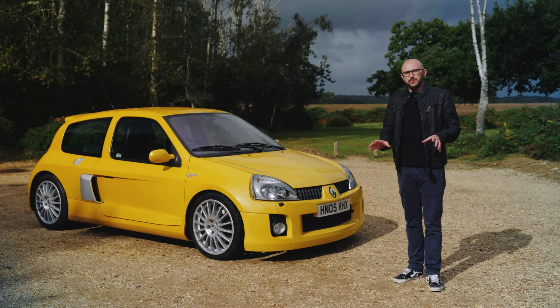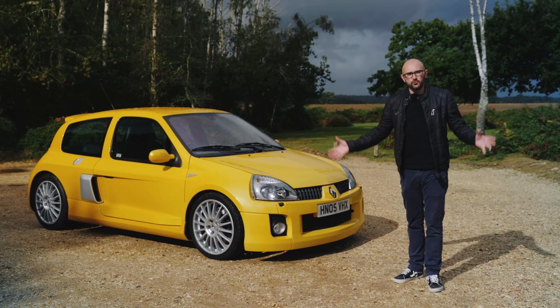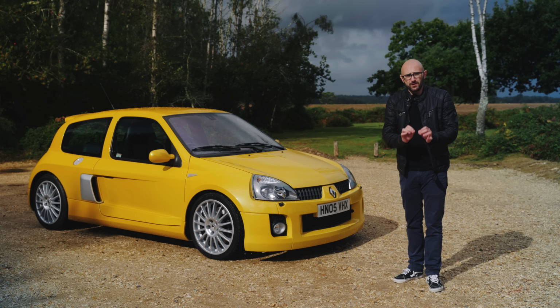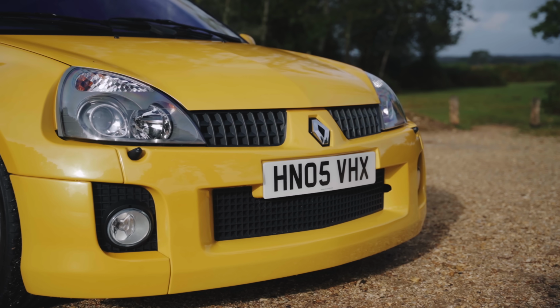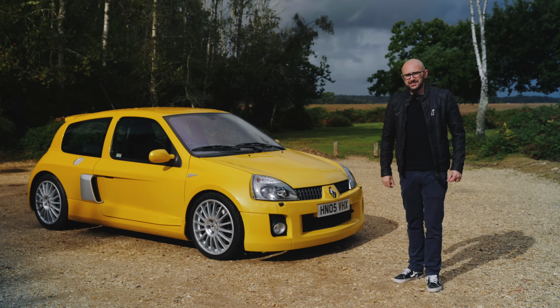If the internet's to be believed, this is going to try and eat me at least once during the course of this film. That's because the Renault Clio V6 didn't just come with a reputation, it came with the reputation. Because while it looks like the sort of Clio that you, and actually my mum, used to drive around in the noughties, but with a bit of a body kit on it, it's actually much more than that.